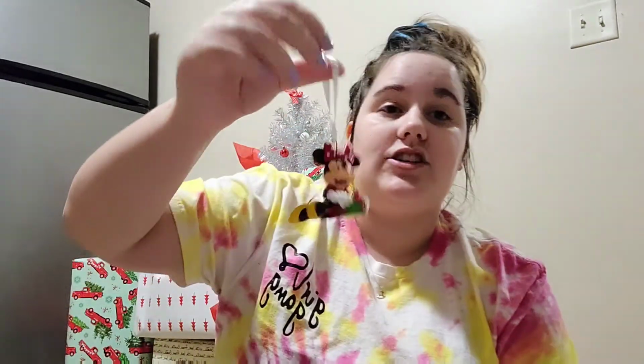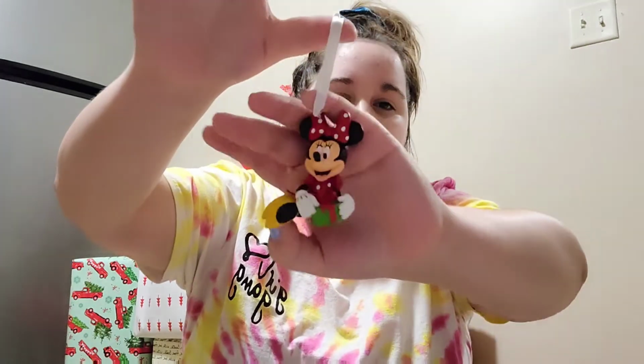Next off in her stocking, she is getting this little mini ornament. Marcus ended up picking this out for her. She loves anything Minnie Mouse, Mickey Mouse, anything like that. So I'm sure she'll be excited to see this in her stocking.